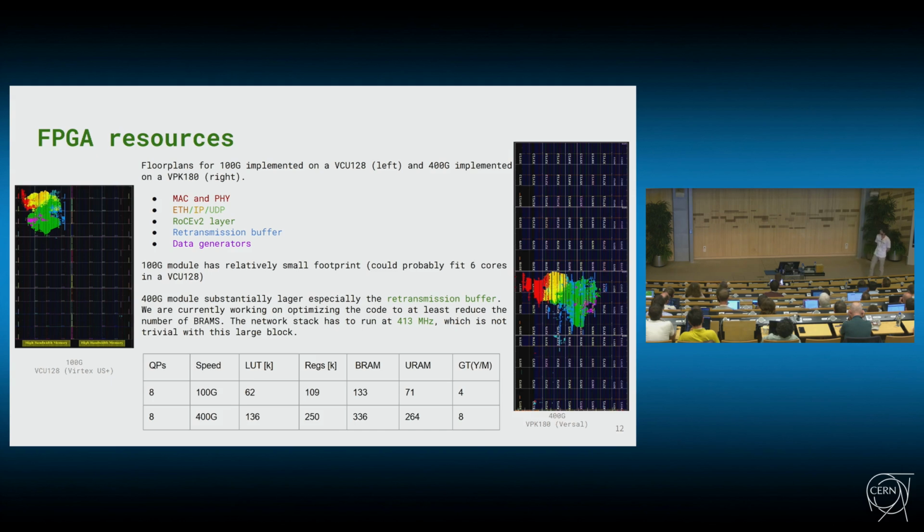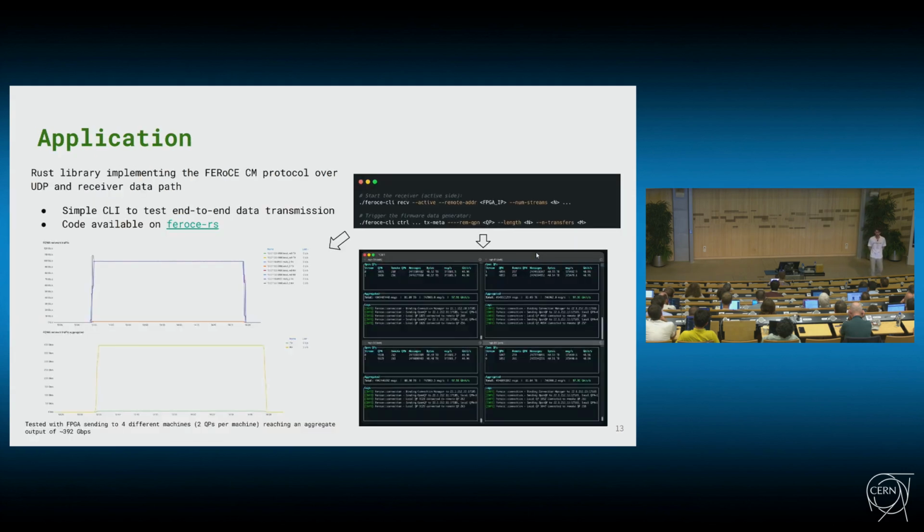And another thing is the 400 is quite big, as you can see, and the frequency is also quite high because we are running it at around 413 megahertz with a data path of 1024 bits, which is not trivial to implement even in the latest FPGAs.